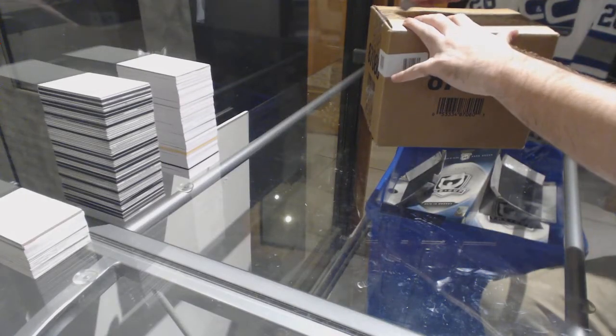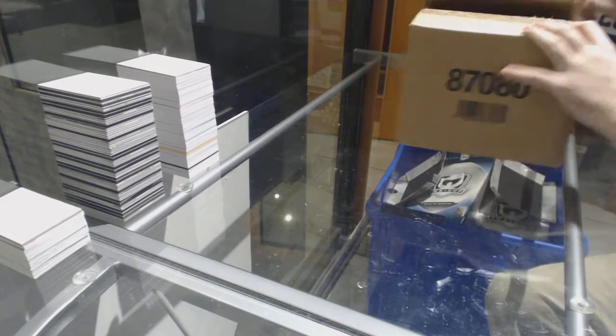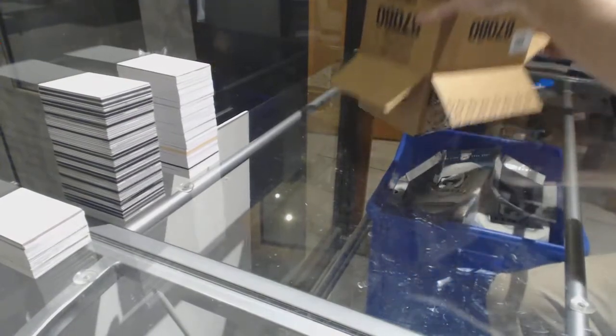Here we go, starting off CNC break number 8093. We have the black Meister case. Ow. My cardboard cut on the inside, that was not fun.